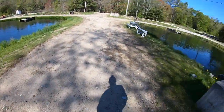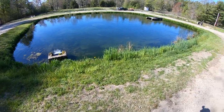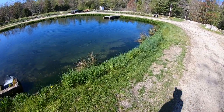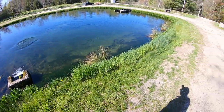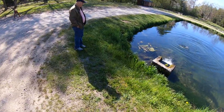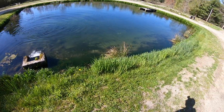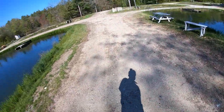I wonder what's over here. Nice big one, look at that. Good size too, huh? Yeah, they're like about 2 pounds a piece, probably. Oh, I would say that, all of that, yeah. Impressive.